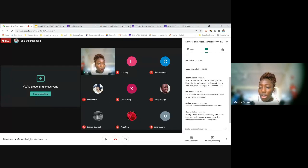Joshua asks, how can someone access the newsfeed form? The newsfeed form, I'll send it to you all on email. I don't know if Christine has your emails. If you can, please leave me your information in the chat section so that I can send you all the form to book Newsfeed. But Newsfeed, again, all this information is actually sent to you all on email. So we usually send our services on email to you constantly on a weekly or monthly basis.